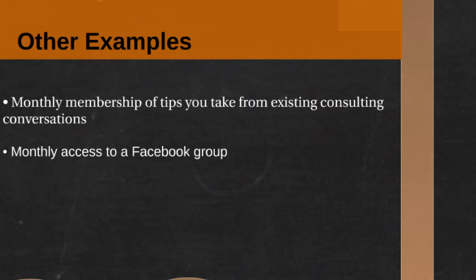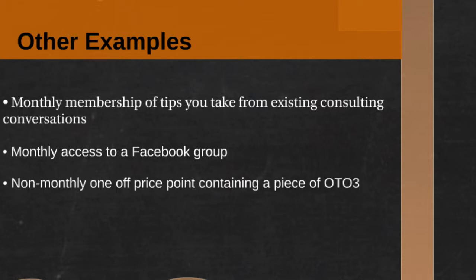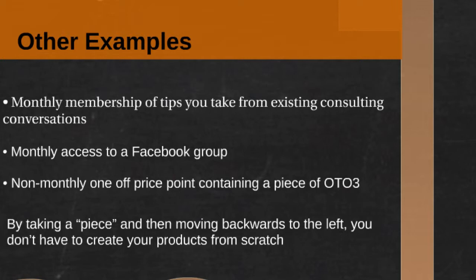Could be a monthly access to a Facebook group, or a non-monthly one-off price point containing a piece of one-time offer 3. So you could take several different consulting conversations, maybe tidbits. You could elaborate on them a little bit further. You could add that to a Facebook group, a one-off price point, and things like that. So essentially what we're doing is taking a piece and then moving backwards to the left. So you don't really have to create your products from scratch. You see how powerful this is?